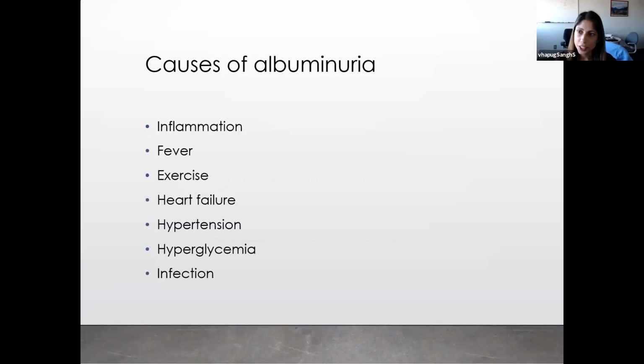The point of this case is really just to go over all the other causes of albuminuria. And for this gentleman who had gout and psoriasis, I thought inflammation was playing a role. If someone has an active fever, has just exercised, has heart failure, poorly managed hypertension, is currently hyperglycemic, or has an infection, you can also see albuminuria there.